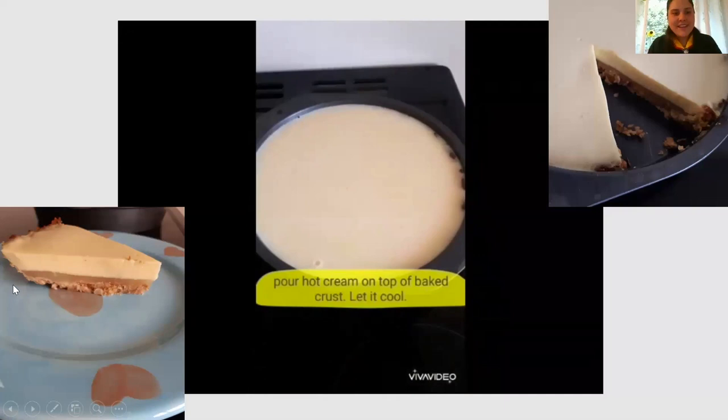You see now the piece of the pie. When the mixture was cool, it was already settled. So we just needed to put it in the fridge to be kept for the next day, and we could eat it very nice and cold.